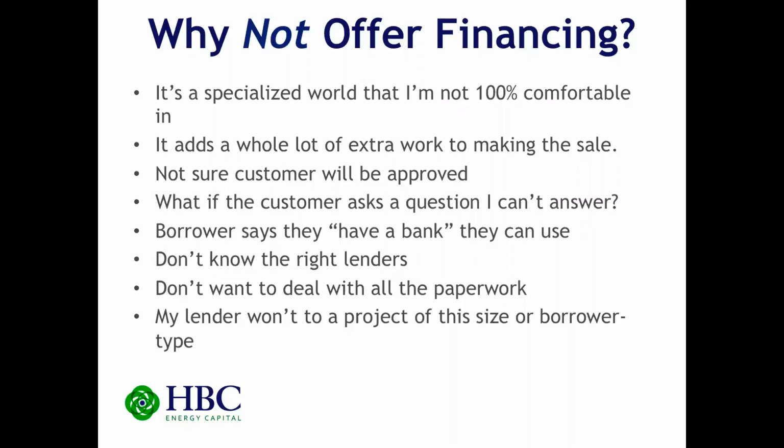The paperwork can be an issue. You know, there's some back and forth. There's extra contracts on top of your existing sales process. So there's a lot of reasons why financing can be a difficult thing to add into your process and make things less easy for you.